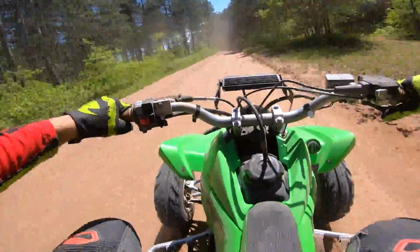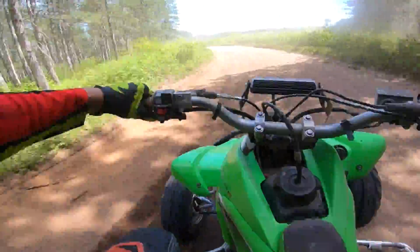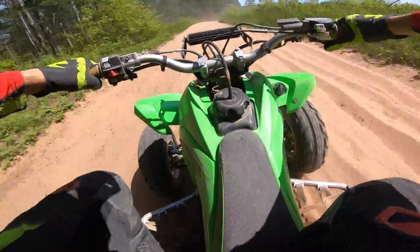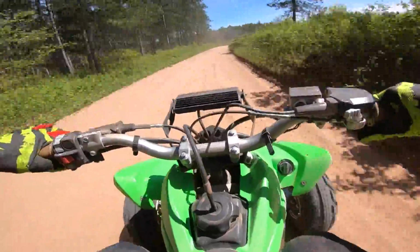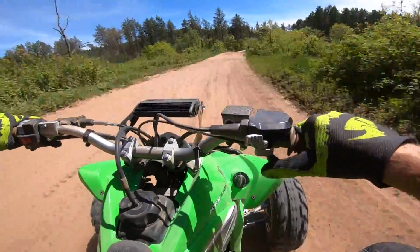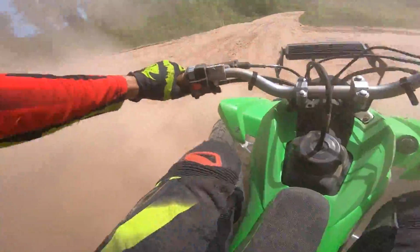I just love how these smaller engines love to rev, dude. Got a lot of rev range, bit of a power band. The gears are crazy short though. The Raptor's definitely got a few miles an hour on this. Woo, look at those brakes. Stop just in time.